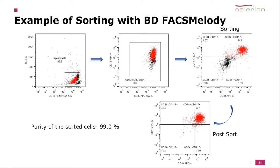So after sample sorting, the sorted cells are rerun again through the cytometer to obtain a profile to gather information on the purity and percentage of sorted cells. The post-sort profile of CD34 versus CD117 shows the purity of the sorted cells. The 3 quadrants, the double positive and the single positive, shows 99% purity of sorted cells, which is represented by the red color. The lower left quadrant, CD34 negative and CD117 negative, shows that the cells that are not of interest is not sorted. So by this way, we can obtain high purity of the cells of interest, which can be used for further analysis.